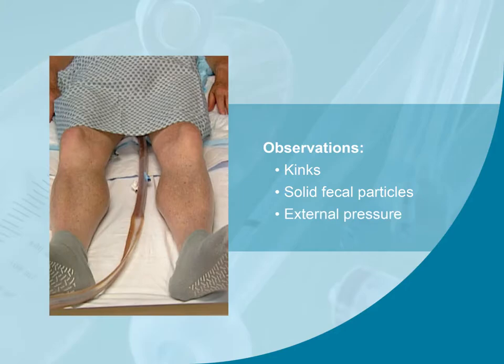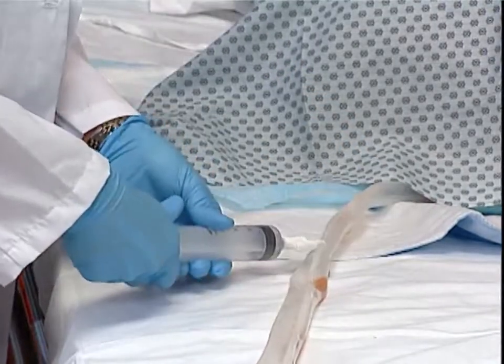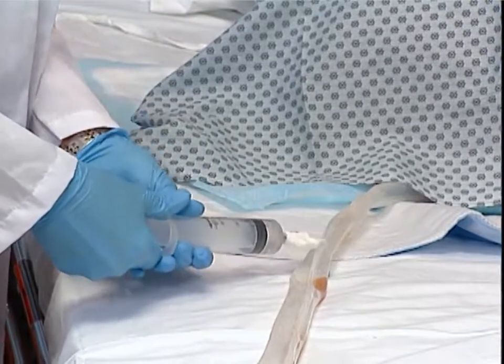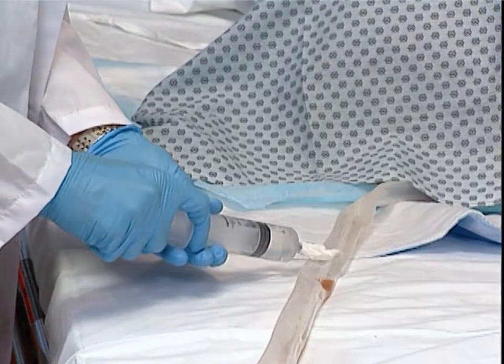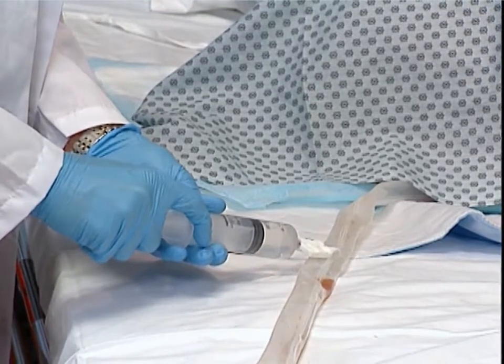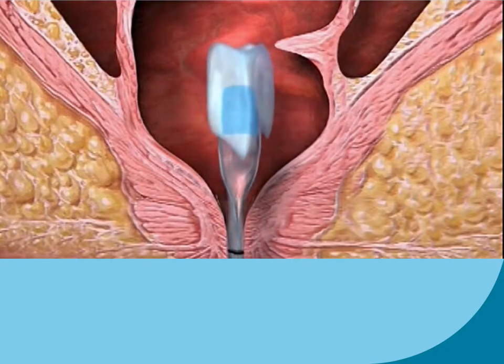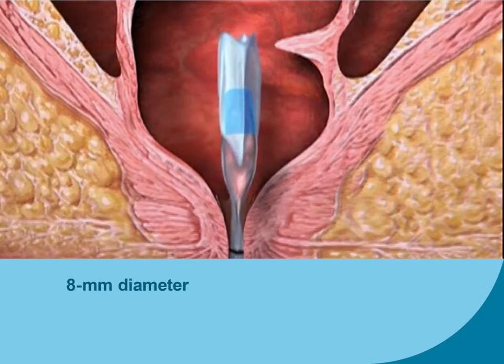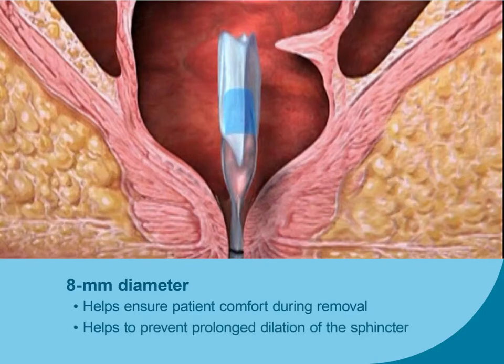To remove the catheter from the rectum, reposition the patient in a left side lying position with hips flexed and deflate the retention balloon by attaching the syringe to the white inflation port and slowly withdraw all water from the retention balloon. Remember, the soft, flexible catheter is capable of collapsing to an 8 mm diameter. This ability to collapse helps ensure patient comfort during removal and helps to prevent prolonged dilation of the sphincter, helping minimize the risk of loss of sphincter tone.